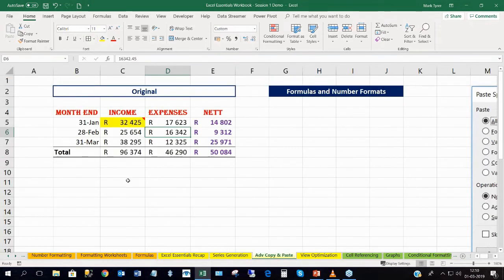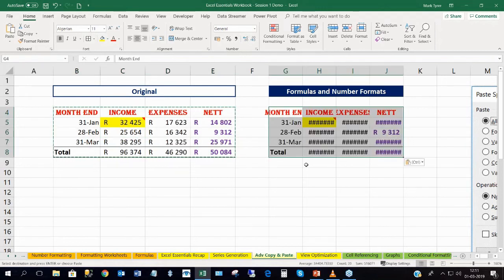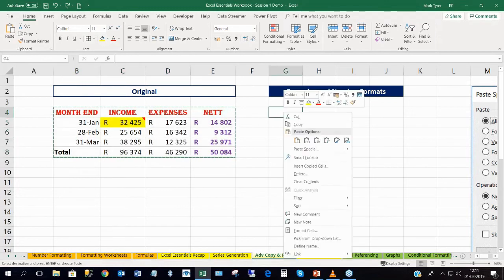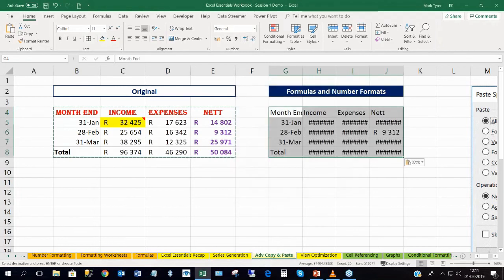Advanced copy and paste. Now this is fantastic. So normally if I copy and paste this, Control A, Control C, and I paste it here, I get absolutely everything, warts and all. And so I've got some very gaudy formatting that I don't want there. So if I do Control A, Control C to copy, right click, go to paste special, I'm going to select formulas and number formats. Fantastic. So I get all the data through with the data in its correct formatting.